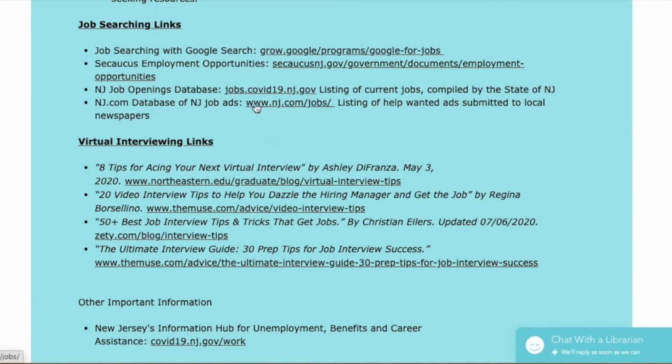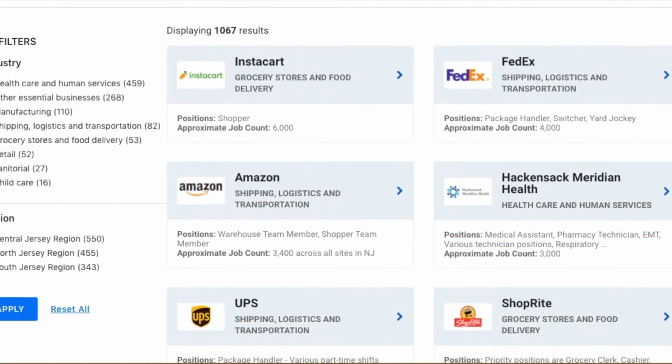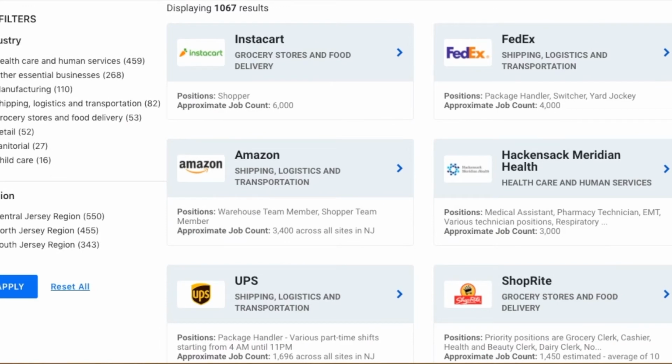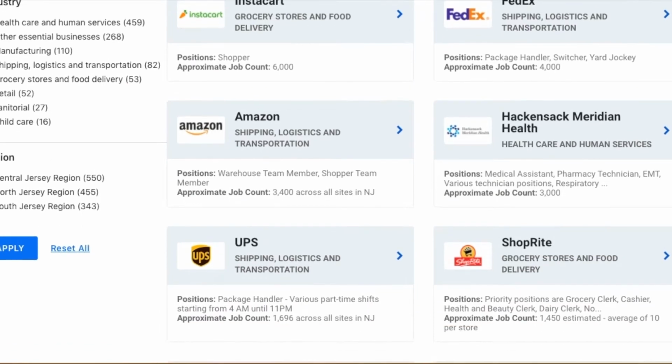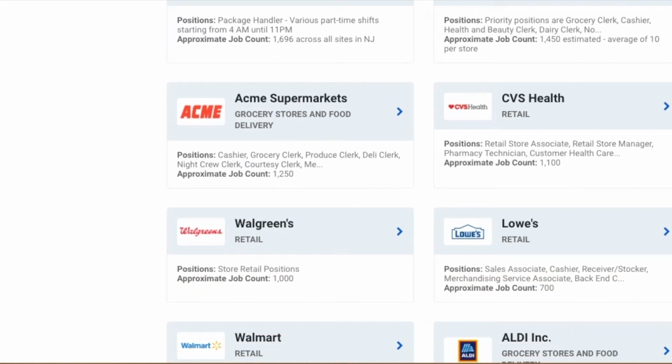So we'll start by looking at the other government page, which is going to be the New Jersey Job Openings Database. And we'll click into that. And this is run by the state of New Jersey. It was created as a reflection of the unemployment rates during the pandemic. And it does have all New Jersey-based postings.